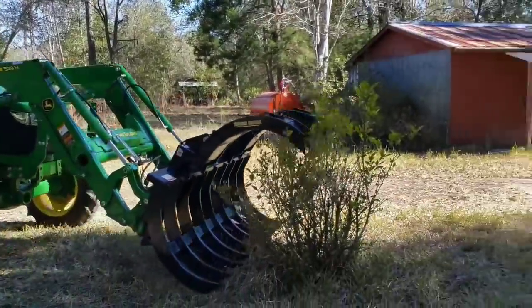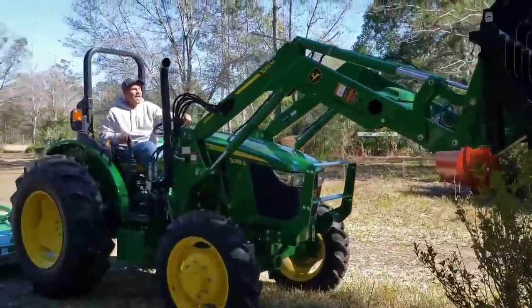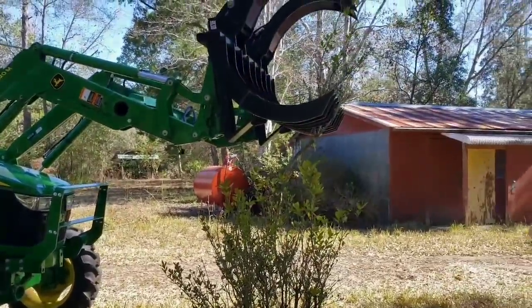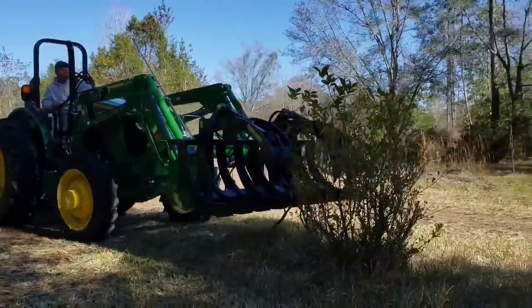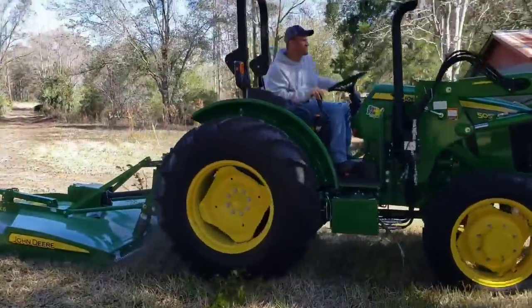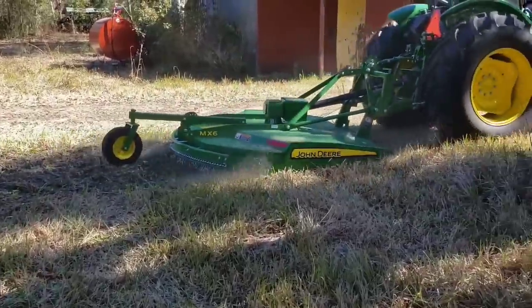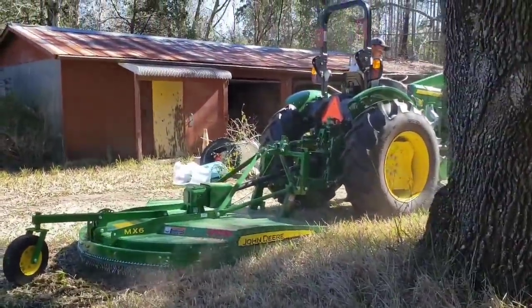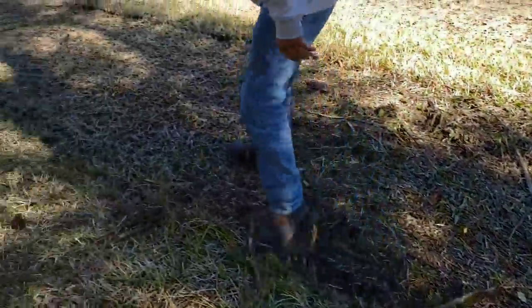Tractor versus bush. It's more like a comb. You're combing it. Go. It's like it was never there.